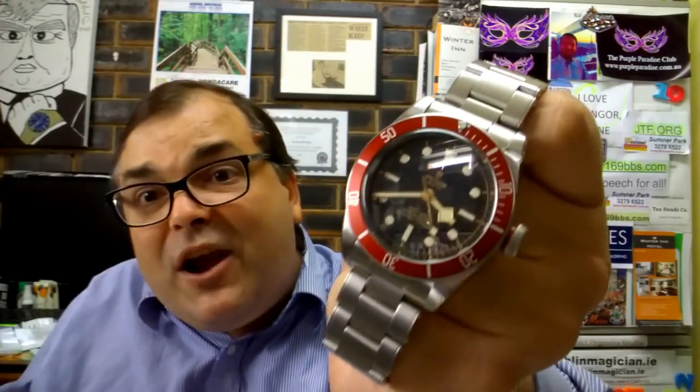This is as perfect a first wristwatch as it gets. This is a game changer. The whole game has changed. The Tudor Black Bay Heritage is the first decent watch you should buy. That is what it is. It's a game changer.